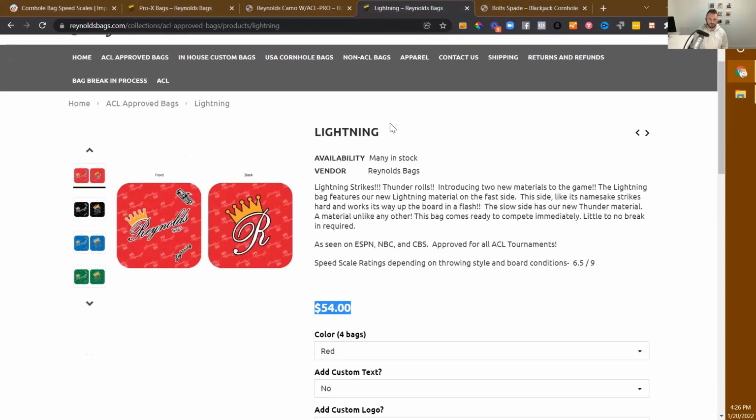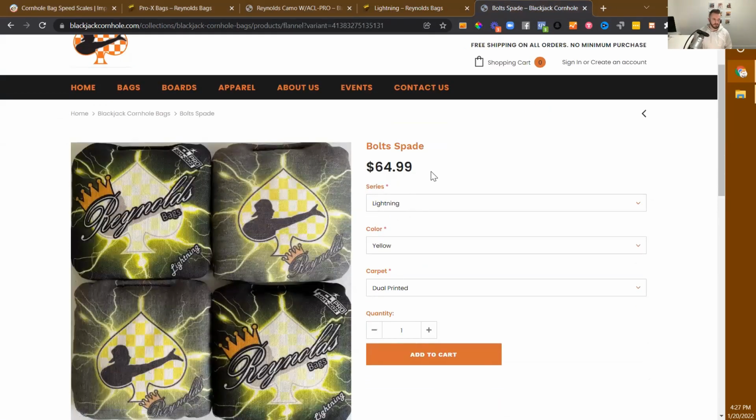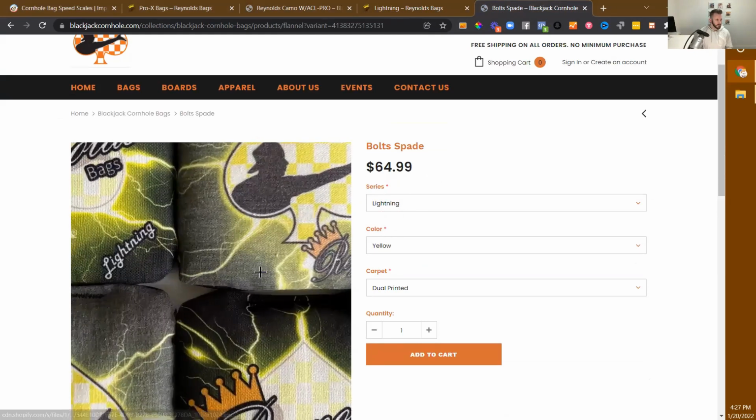$54, great on reynoldsbags.com. If you like that, go buy those. But I don't mind paying the extra $10 to have what I would say are just cool looking bags. So that's part of it.